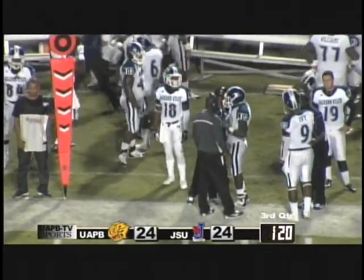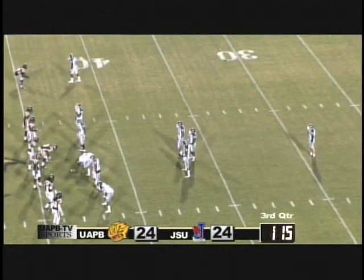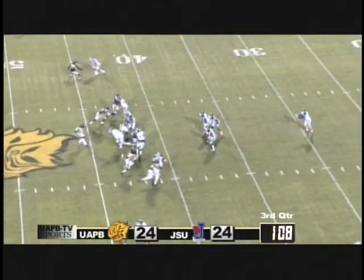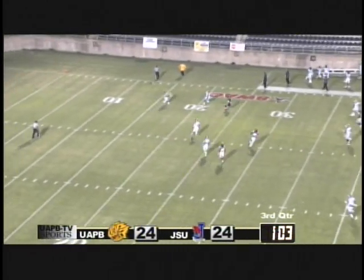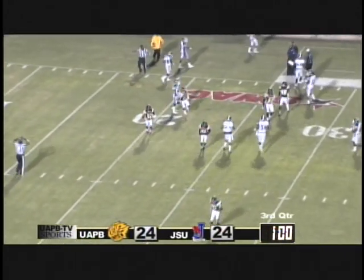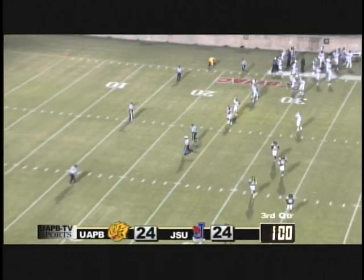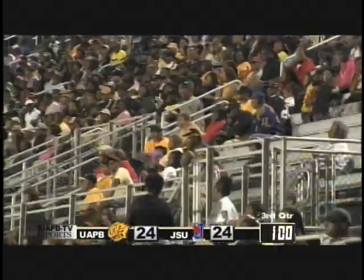And after trailing 21-7, it's now 24 all. And right now the momentum is on UAPB's side. Most definitely. That was perhaps the best defensive stand of the night for the Golden Lions. They're bringing some heat here. Williamson gets it off. Fair catch called at the 16-yard line by Mitchell. And the Golden Lions take over there with momentum on their side and showing some consistency. They've scored on 3 straight drives dating back to the second quarter, and that's the first time all season they've done that.